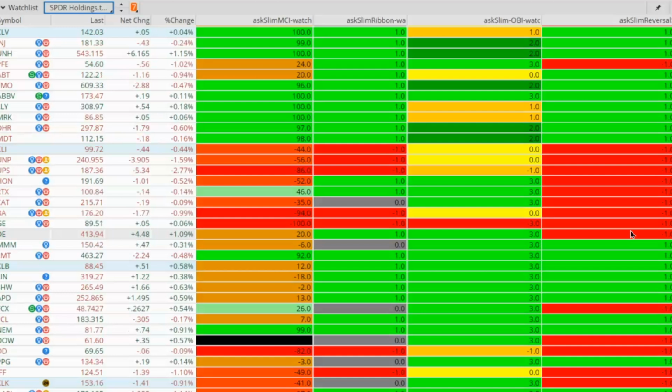This just shows you how easily this can give you a great sense of condition. You notice this orange right here, UPS? This is becoming extremely oversold, so you would expect to get some kind of a rebound in there, but that would be under very negative conditions.